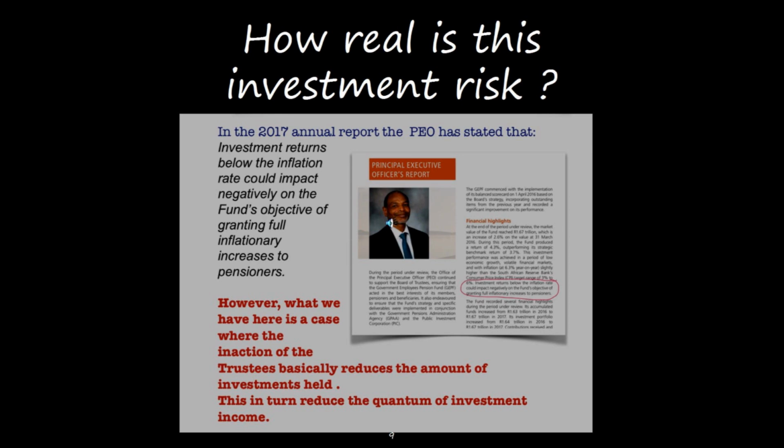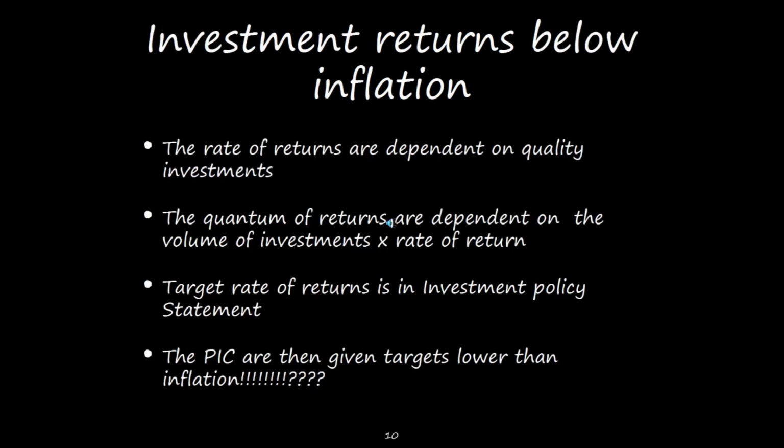Now, like any risk, we need to determine what is the risk and what are the mitigating factors. And I say here, how real is this investment risk? It's quite real because, in the annual report, which there's an extract of, the PEO is on record to state that investment returns below the inflation rate could impact negatively on the fund's objective of granting full inflationary increases to pensioners. So what we have here, and this is my comment, is a case where the inaction of the trustees basically reduces in the first instance the amount of investments held. This in turn reduces the quantum of investment income regardless of the investment rate. And we'll deal with the rate decision just now.